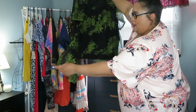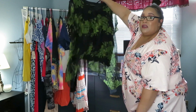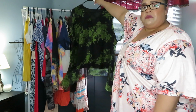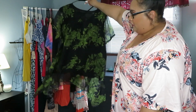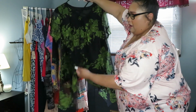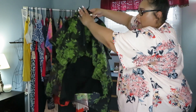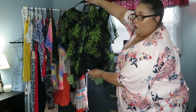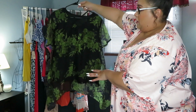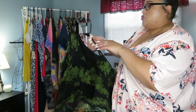I was so excited about this piece. It's got the shark bite kind of ish bottom where it's longer on the sides. You know what? That's not shark bite. Is it A-line? I can't remember, but it's really cute and flowy at the bottom. And then you've got the see-through piece here with a green floral, and a tank top underneath. But there's no stretch in this item at all, guys. And looking at it online, I really did think that it had some stretch.